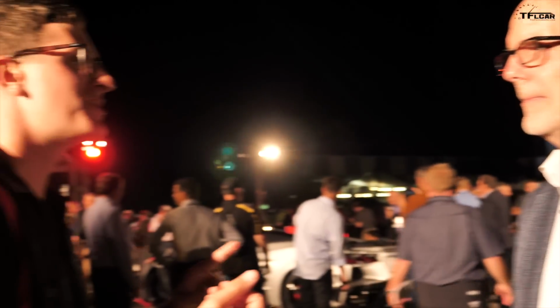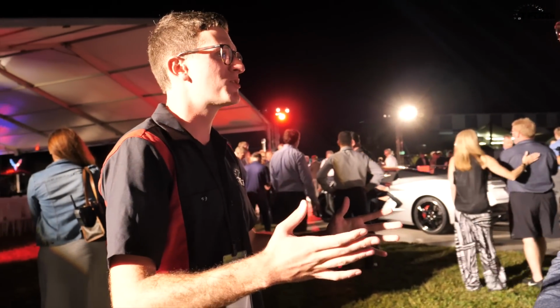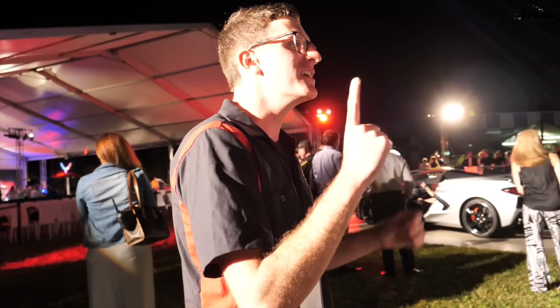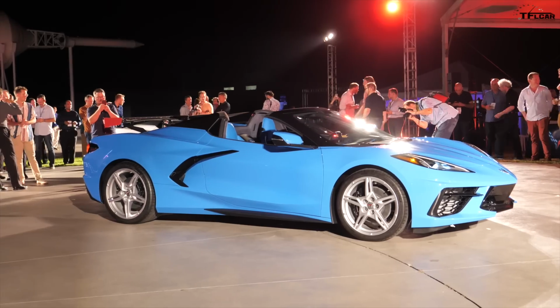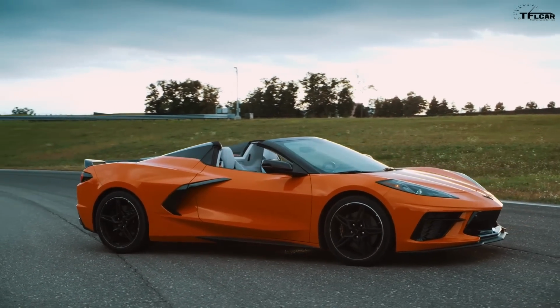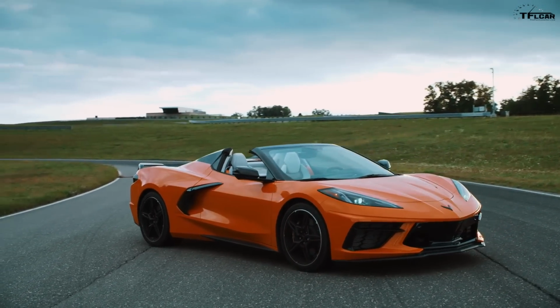So you were in charge of C6, C7, and C8. So if there's anyone that knows Corvette design better than anyone else in the world, it's Tom Peters here. So what is the one factor that defines a Corvette? Is there one thing that you think connects all the generations together? I just think beautiful attitude. It just has this personality that is serious, it's aggressive, it's expressive, and beautiful.